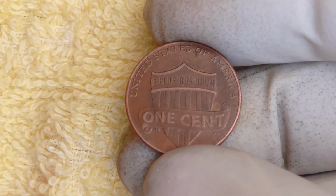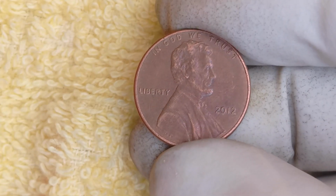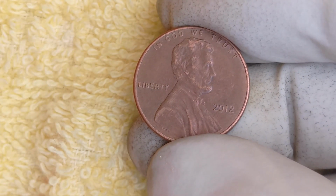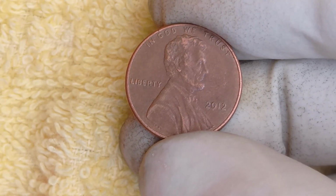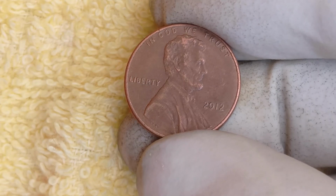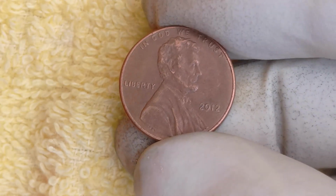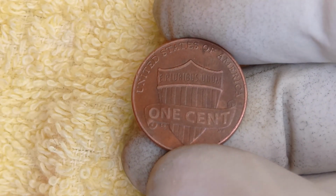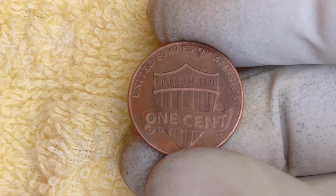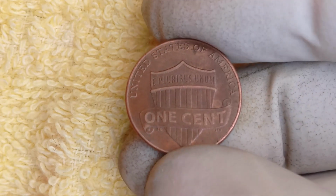One of the most significant factors contributing to its immense value is the presence of a rare minting error. Some 2012 pennies were accidentally struck using the wrong die, creating dramatic misprints that instantly increased their worth. Whether it's a double die error, off-center strike, or missing elements, these rare defects make a coin highly desirable among collectors. Additionally, the condition of the coin plays a crucial role in determining its market price.